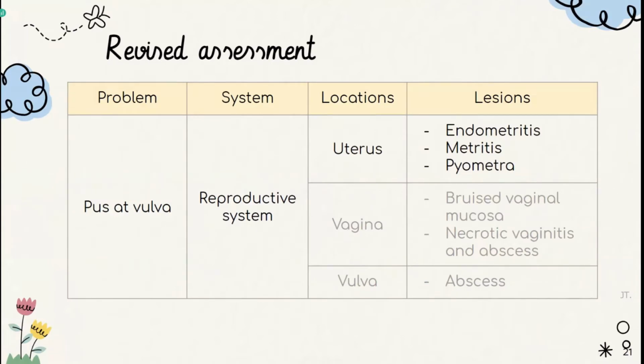Next is differential assessment. From history, physical examination, and use of the vaginal speculum, we can rule out bruised vaginal mucosa, necrotic vaginitis, and abscess because we didn't find trauma, laceration, abscess, or necrotic tissue at the vagina. From ultrasound, we found hyperechoic particles in the lumen, but we didn't find abnormal mucosa of the vagina. In addition, we can rule out abscess at the vulva because we didn't find any abnormal lesion.